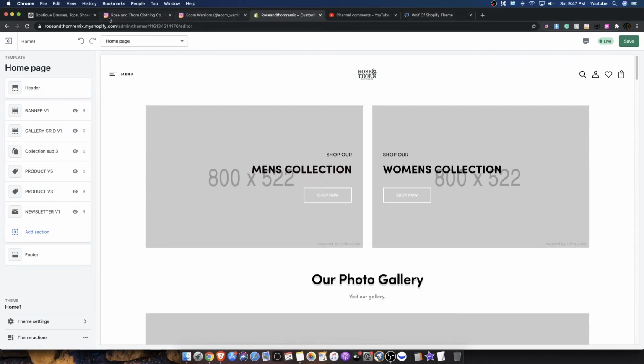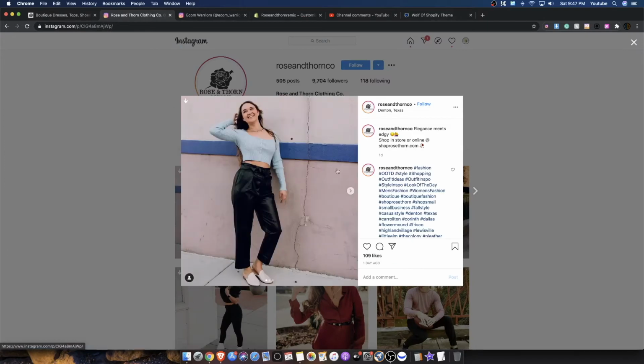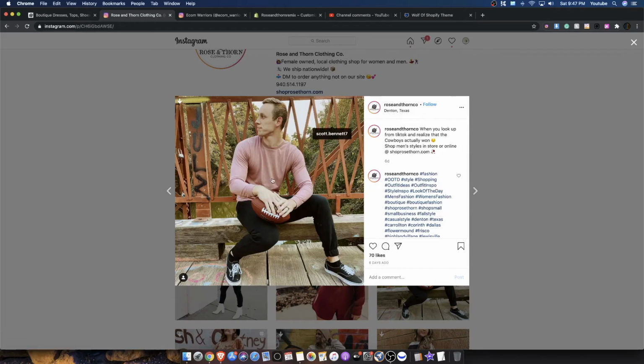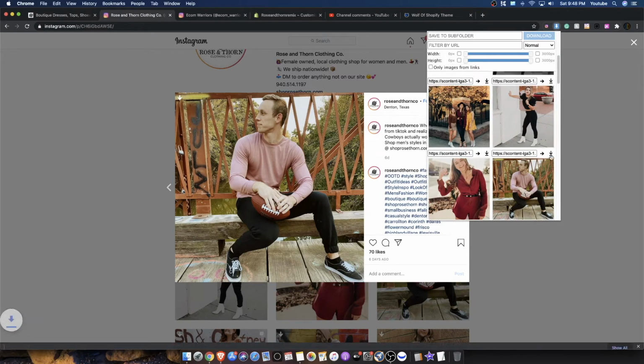Now, let's head over to their Instagram. I want to make sure that all the images are roughly the same size. So we need an image for the men's and for the women's. We have this image here, and we have this image. We could use this image for the men's, so let's go ahead and just download this image right here for the men's.